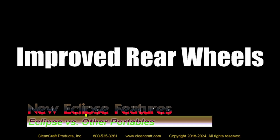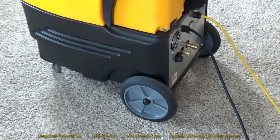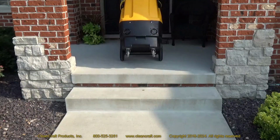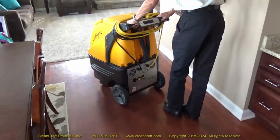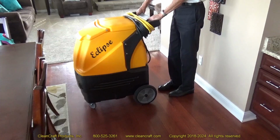Improved rear wheels. We have upgraded the rear wheels to heavy-duty, non-marking wheels that not only give the Eclipse added strength when going up and down stairs and removing the machine from a vehicle, but the slightly wider wheels give the machine sturdier maneuverability as you push the machine around.